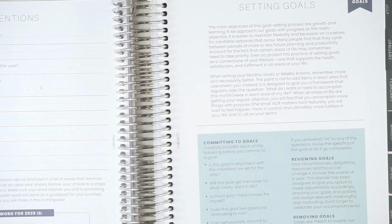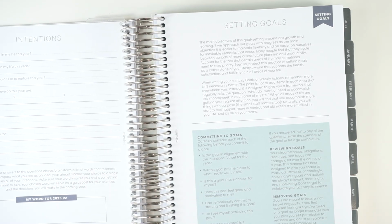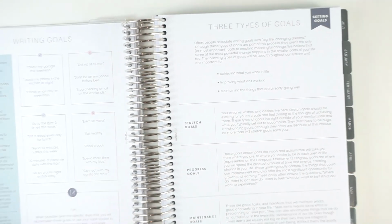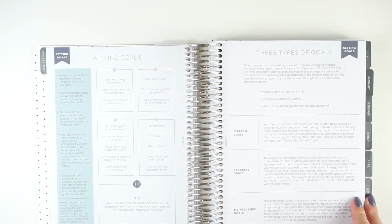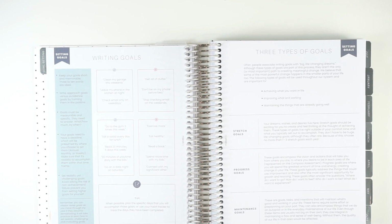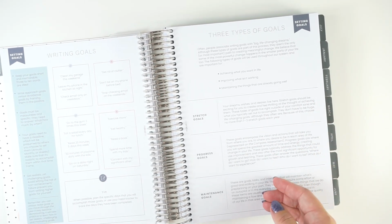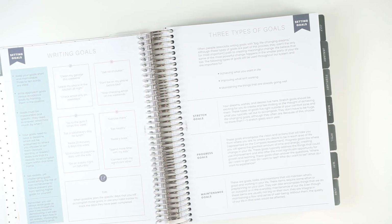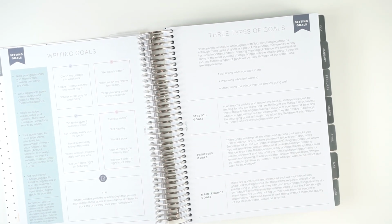Then you get into the goal setting page. This has just tips for setting goals, how to work through the process to set goals, etc. Like instructions for writing clear goals and different types of goals. And none of this looks like it's changed year over year either. So you still have your 3 different types of goals, which are stretch goals, 1 to 3 big stretch goals a year is what MakseLife recommends. These are things that you really have to work for. Progress goals, which is the bulk of your goals, anything you're working on.